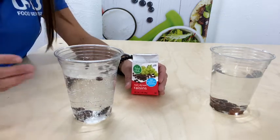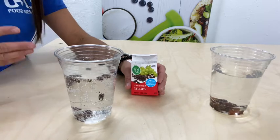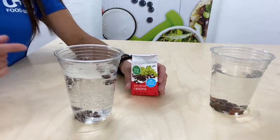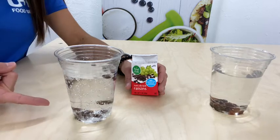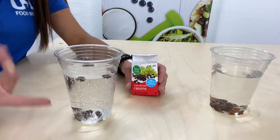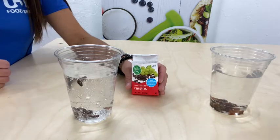This is an awesome experiment to learn about density. Air makes things less dense, like a pool noodle. When it is filled with air, it floats to the top. It becomes less dense than the liquid. These raisins are more dense. They are solid and dense. But when the bubbles and air encircle the raisins, they become less dense and float to the top of our liquid. Now let me teach you how to do this experiment at home.